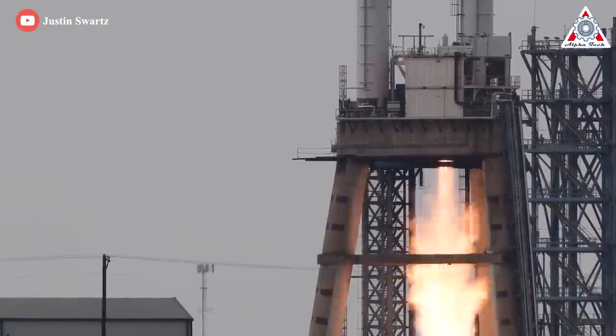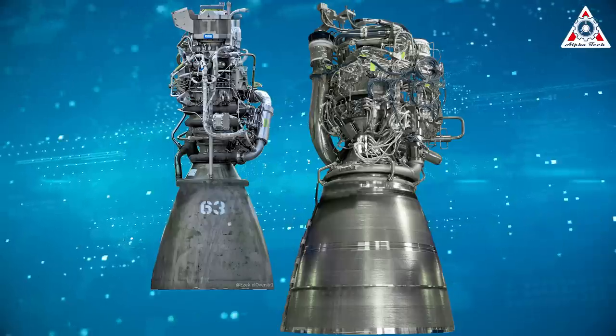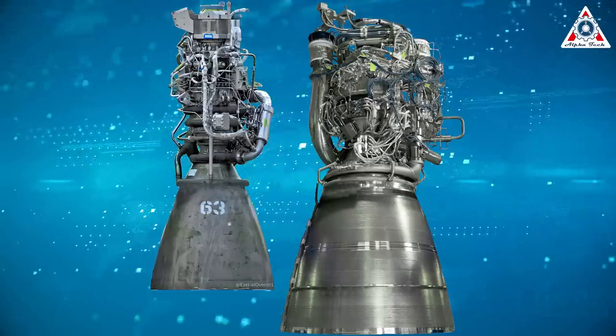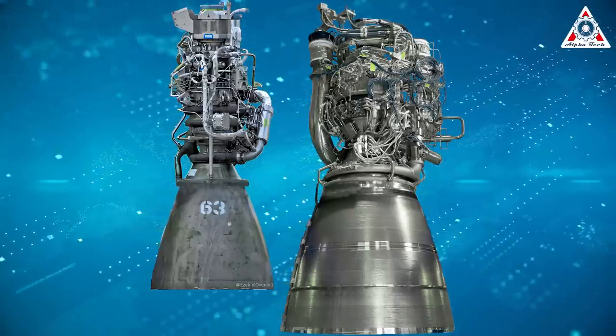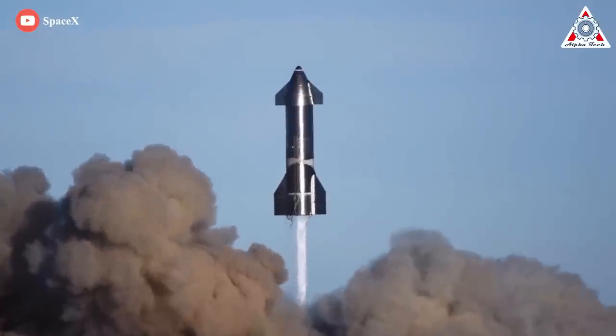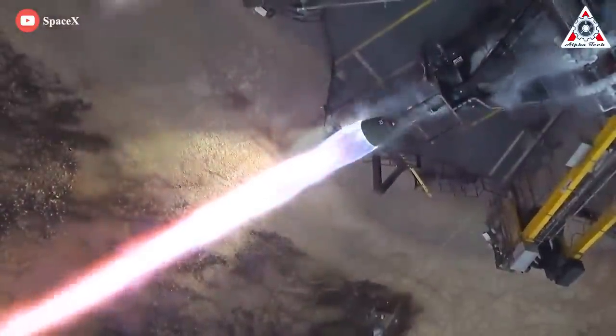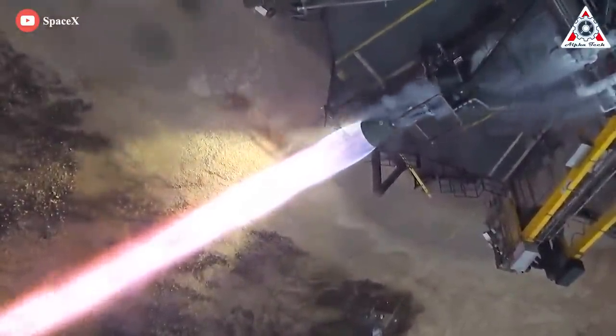I have seen quite a few people talking about the reliability and maturity of the Raptors. I've seen people compare the BE-4 with the Raptor, saying the BE-4 is more mature while it's only fired on a test stand. But I believe that the Raptor would be a pretty reliable engine. The problem is that a Raptor has to do a lot more than launch a rocket. There are some points where Raptor engines have to do what no other rocket engine does.